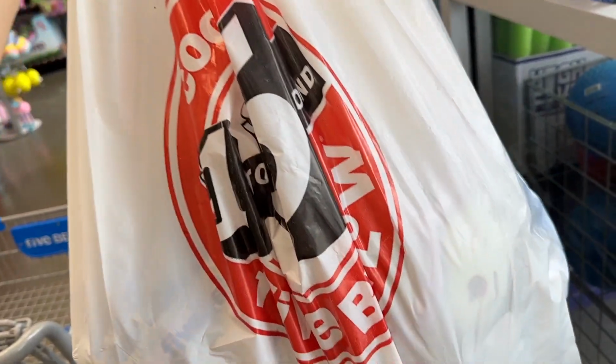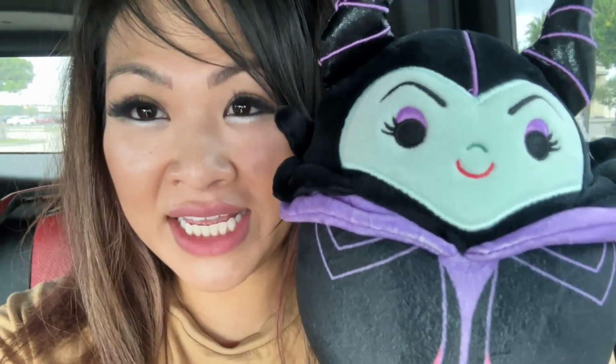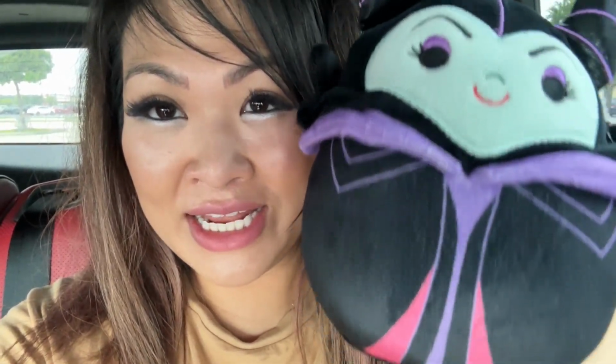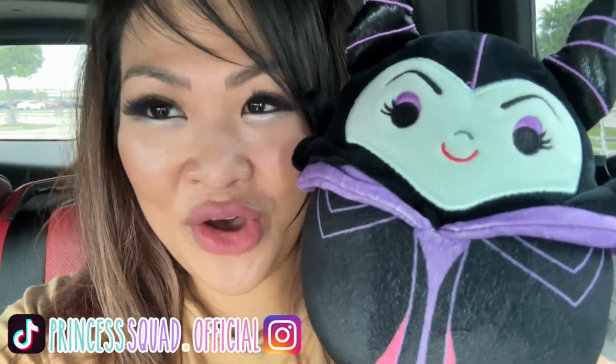Five Below bag secured. Oh, happy day. I'm so happy right now, you guys. Can't believe I got Maleficent. I did get a few, 2 for myself, 1 for my house and 1 for the office, and then 2 as gifts. But yeah, I'm so excited right now.